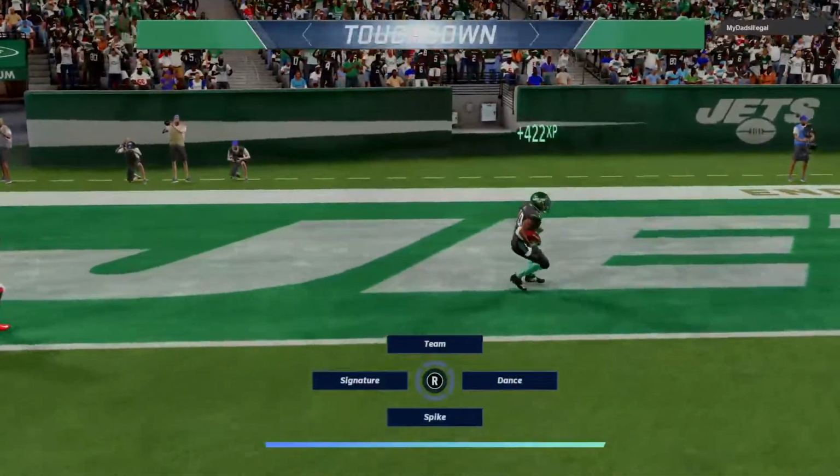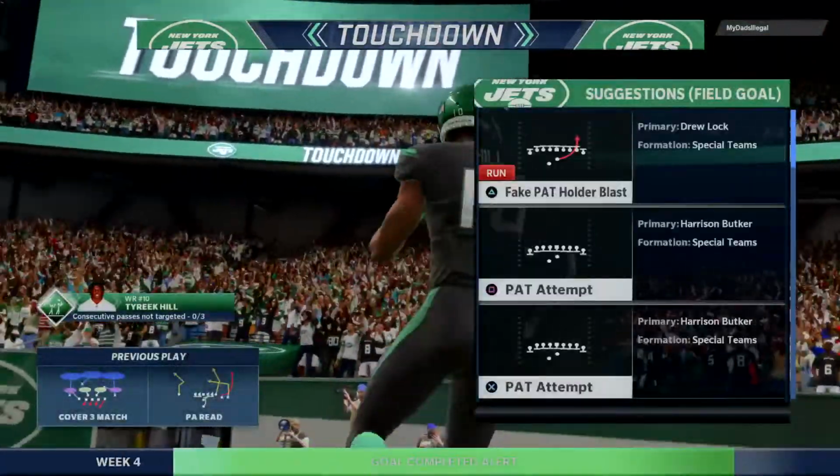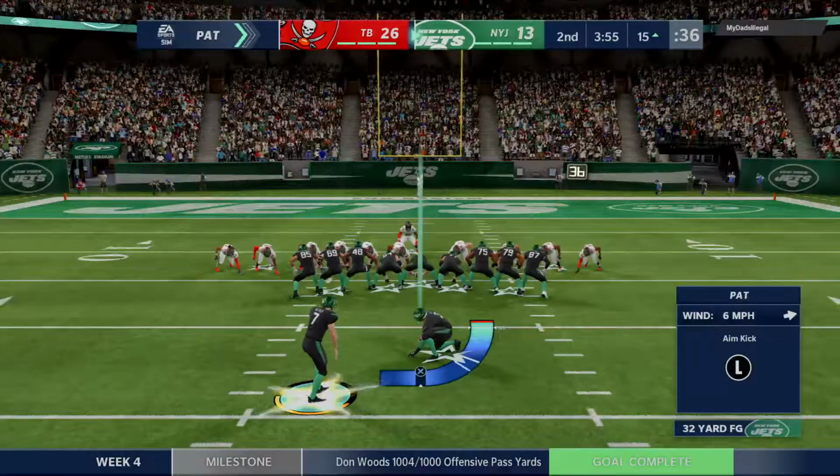And all the way in. Touchdown, New York. Tyreek Hill, 84 yards. And the Jets get the quick strike touchdown. On for the point after.